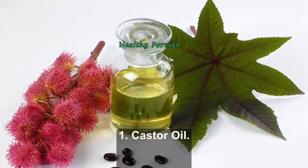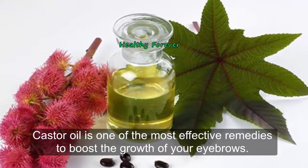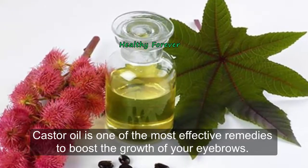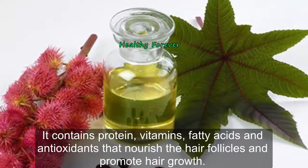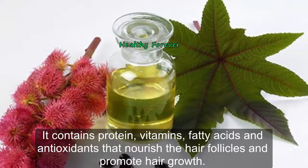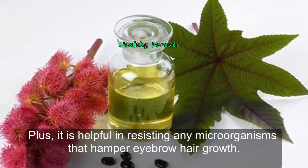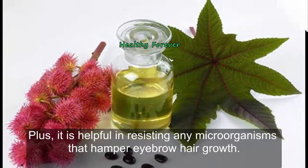1. Castor oil. Castor oil is one of the most effective remedies to boost the growth of your eyebrows. It contains protein, vitamins, fatty acids and antioxidants that nourish the hair follicles and promote hair growth. Plus, it is helpful in resisting any microorganisms that hamper eyebrow hair growth.